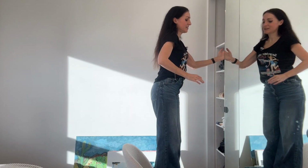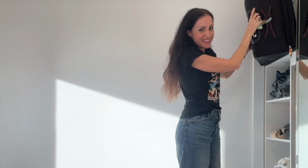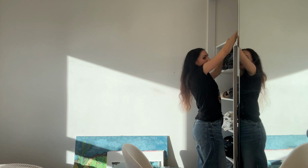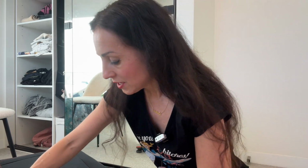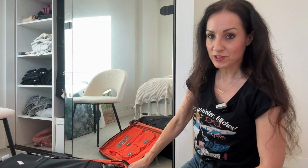Otherwise, let's get started. First things first, I need to get my suitcase out from the wardrobe up there, and I need to get a chair in order to reach it. My suitcase is inside the big one. This big one I really only use for cruise ships at the moment, because I love traveling light. It makes everything so much easier. So why bother with a big suitcase? And I mean, it's not even that big, my big one.